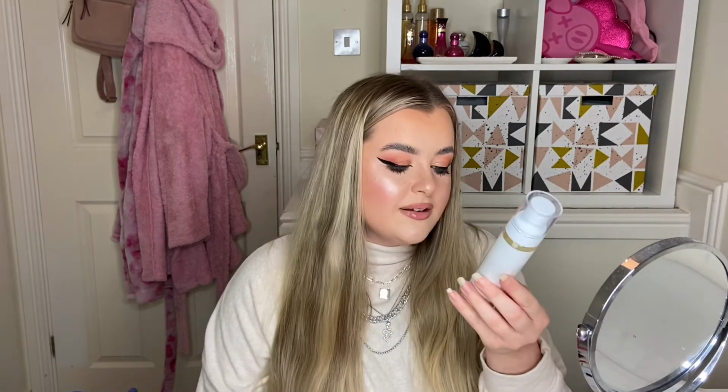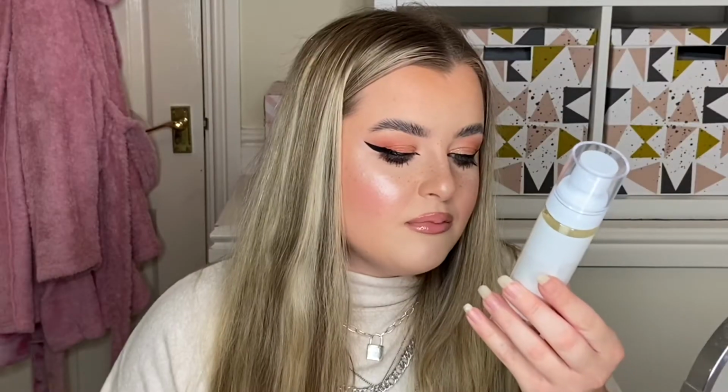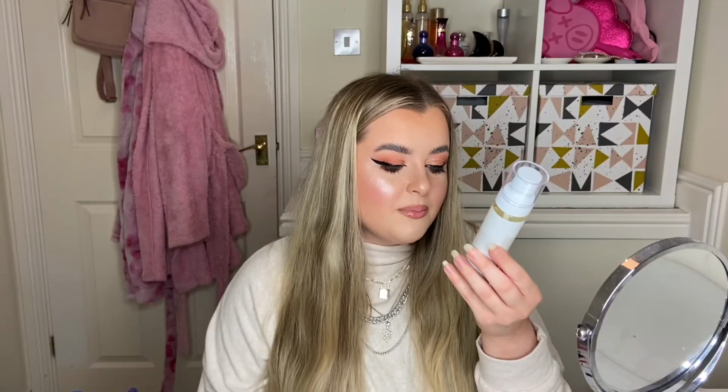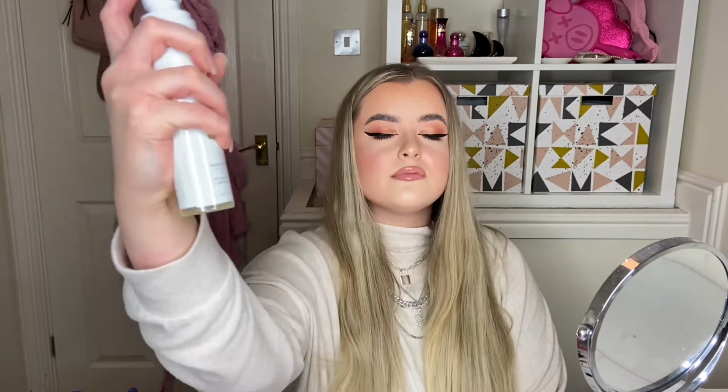So the very last product that I have to try today is the Lottie London Dewy Setting Spray, and it also says with niacinamide and blue light blocking platinum. No idea what that means. I think that's something to do with the sun and the sun rays. I have literally no idea what I'm going on about, to be completely honest, but I'm just going to spritz some of this over my face.